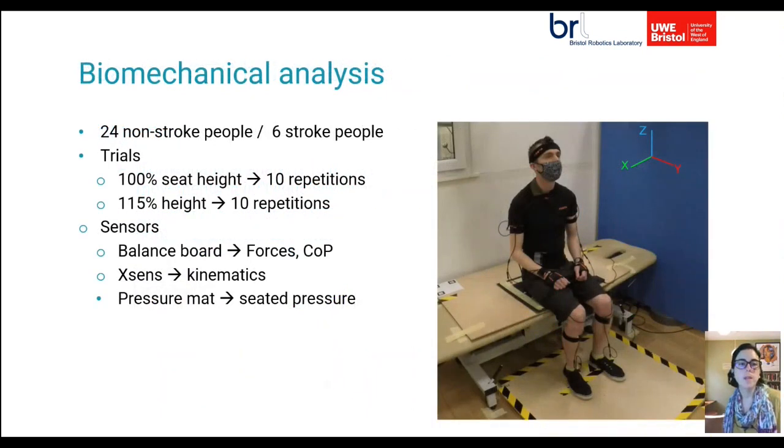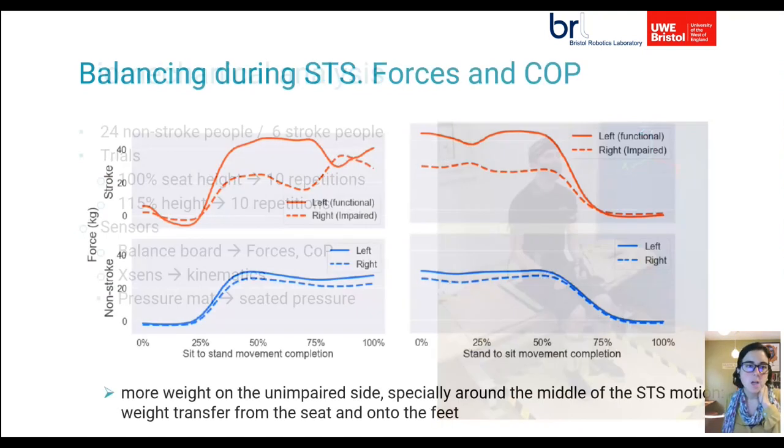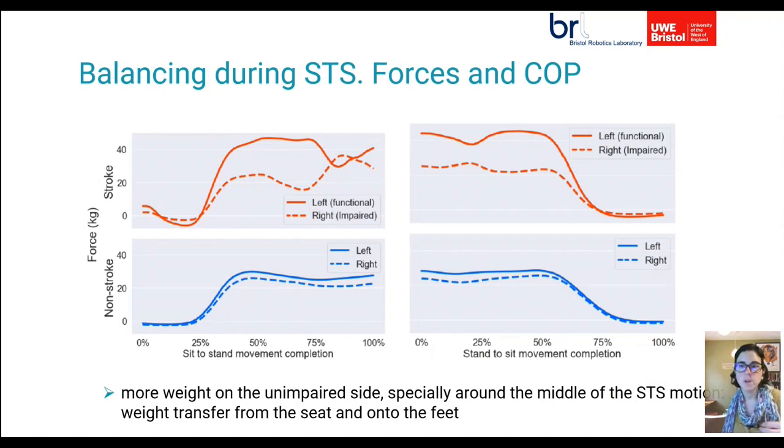So we measured 24 people without a stroke doing sit to stand movements, and 6 people with a stroke. We did 20 repetitions at different seat heights, and we measured the balance board. We measured the kinematics of the people, and we used a pressure mat. For the non-stroke participants, one of the things we observed was that a similar amount of force was applied on each side of the body during sit-to-stand motion, while for the stroke patients, there was a lot more weight put on the unimpaired side, in this case, the left leg. So we can see an asymmetry, and this asymmetry between the functional and impaired leg comes at the moment when the person is shifting the weight from being seated to the feet. So it's this moment when you need more balance, when they rely more on their functional leg.